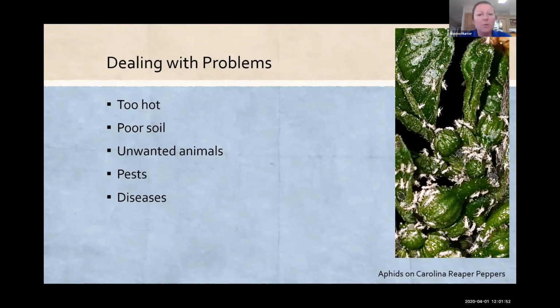We've talked a lot about soils already, so I won't go into that too much, but poor soil is something that needs to be addressed from day one. You can't grow a good garden with poor soils without the proper amendments.